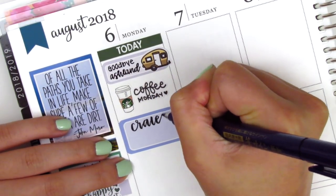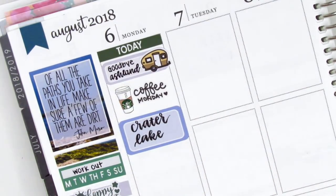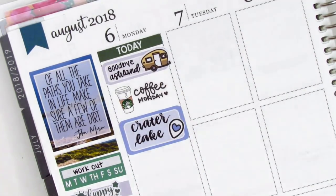So it was perfect to use that sticker. And then that morning we went to Crater Lake, which was absolutely amazing. I'll include pictures from that. It was so beautiful despite it being kind of a smoky day.